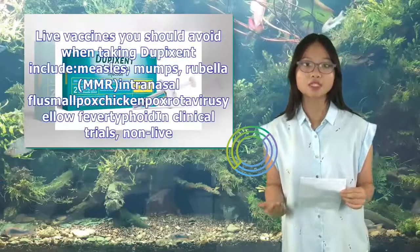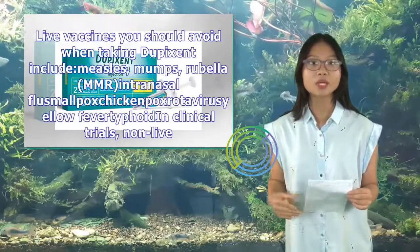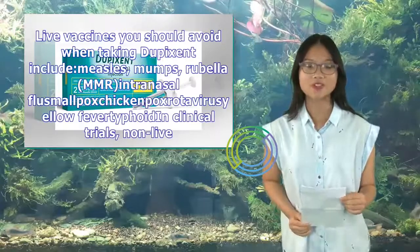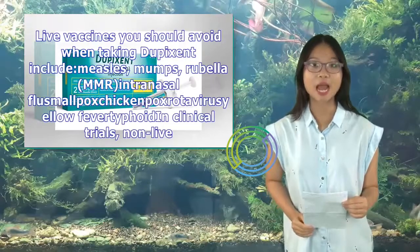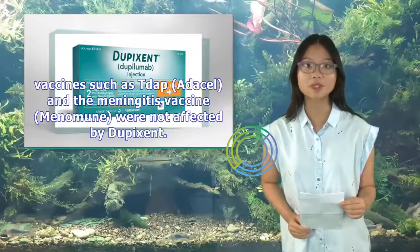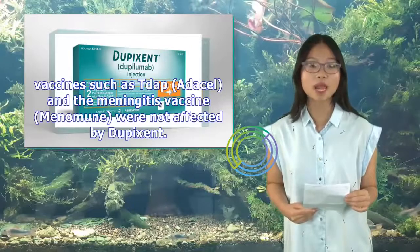Live vaccines you should avoid when taking Dupixent include measles, mumps, rubella (MMR), intranasal flu, smallpox, chickenpox, rotavirus, yellow fever, typhoid. In clinical trials, non-live vaccines such as Tdap, Adacel, and the meningitis vaccine, Menomune, were not affected by Dupixent.